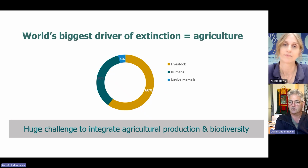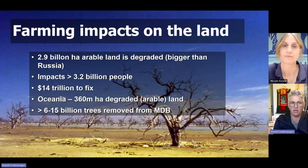So that's all the whales, the dolphins, the seals, the giraffes, the elephants. You put all those animals together, it's only 4% of the world's total mammal biomass. And that means that most of the mammal biomass is actually in agricultural landscapes. And so there's been an enormous amount of land clearing to create pastures, paddocks for animals such as cows and sheep. And those changes have had enormous impacts on the world's landscapes.